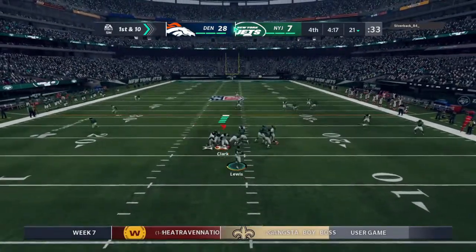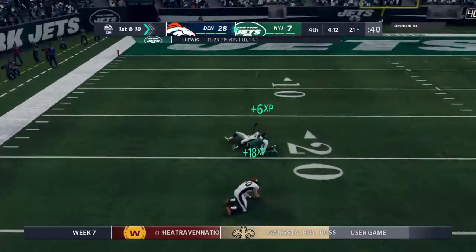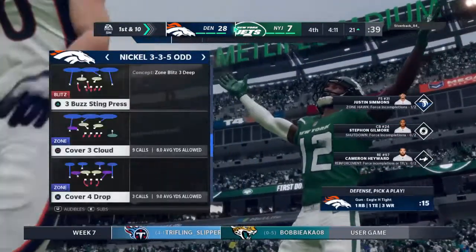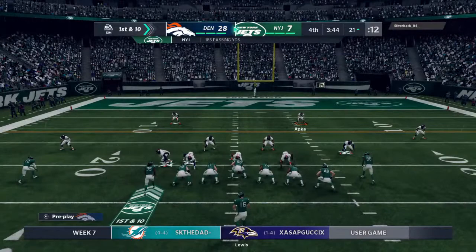Lewis on first down. Airing one out for Crowder. That's caught at the 25. And he finally goes down, but not before reaching the 21. So barely time to catch our breath. Here's 1st and 10 just outside the red zone.